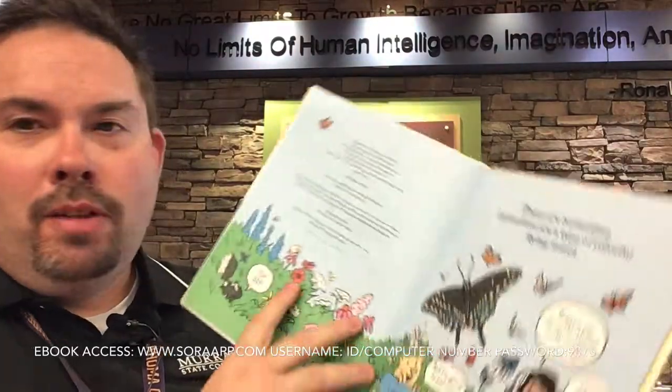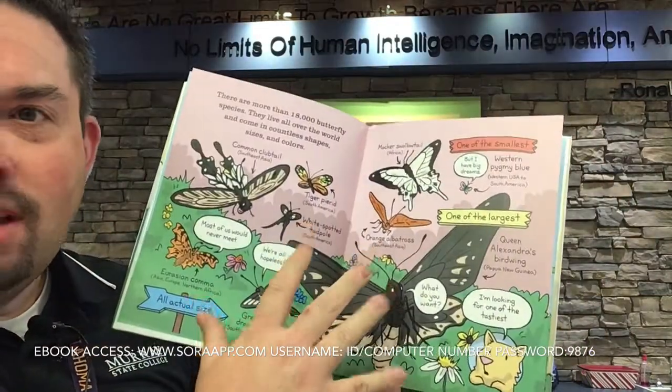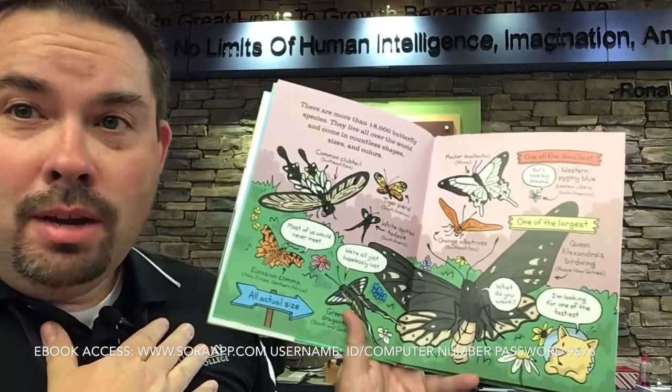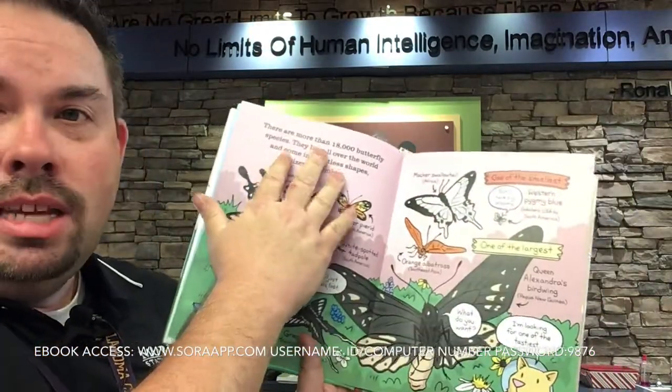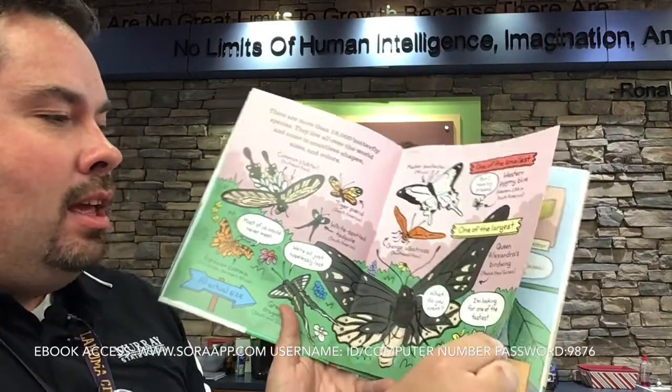In this book you learn about all sorts of different butterflies and things that happen to the butterflies. A couple of things that I really like about this is it has really good pictures and it gives lots of really good facts. And one thing I like to do when I read a book is maybe go through and read text, or maybe go through and just read labels because I want to know what kind of things are in the book.